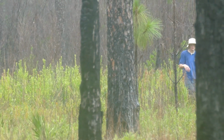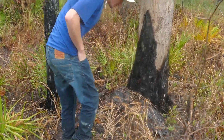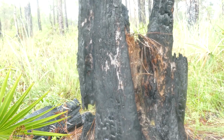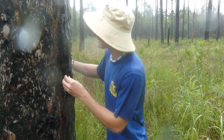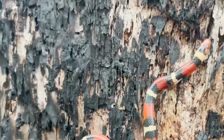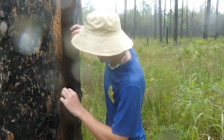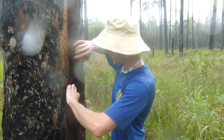But I'm not just gonna stop looking, you know? I mean, I'm here. I figured I could still find a cool bug or two in some dead trees, maybe a cool amphibian as well. But I ended up finding an absolute gem. Well guys, I can't believe this. Have a look at that. That is not what I was expecting to see in these kind of temperatures.